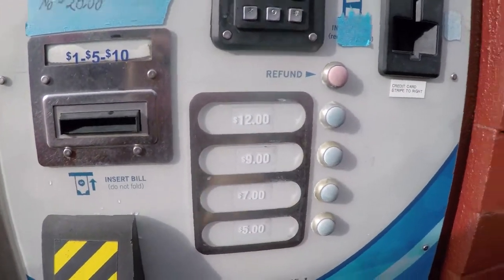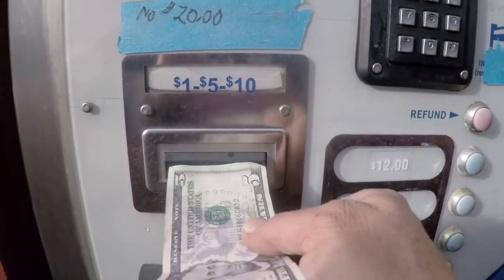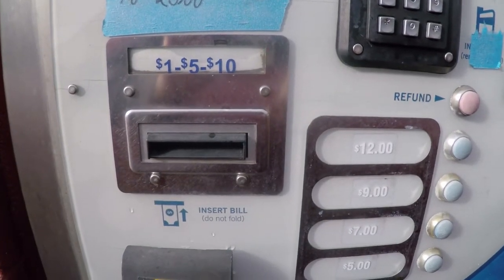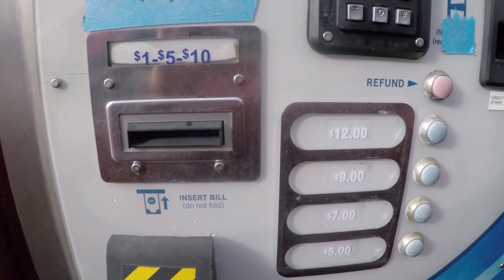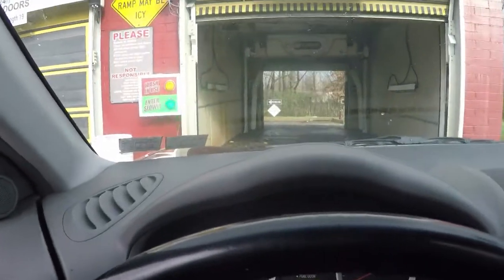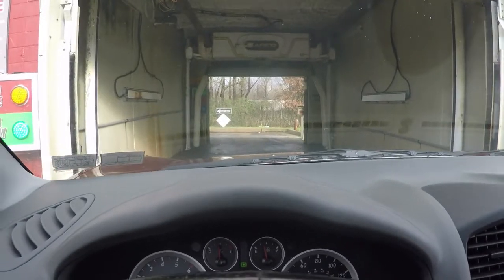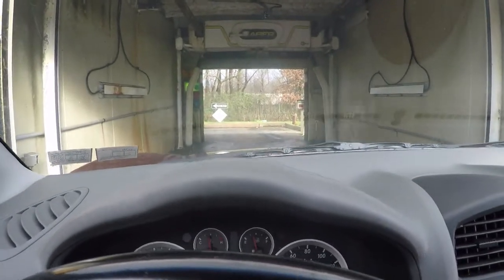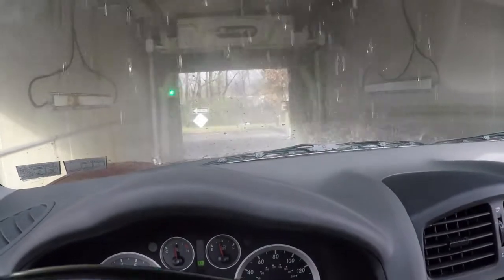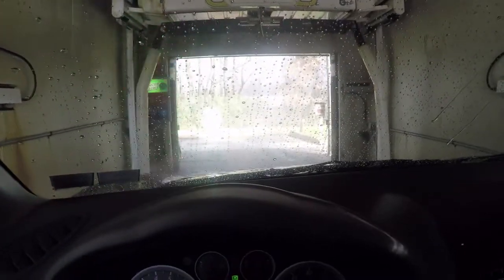You have selected the basic car wash. Please deposit $5. Alright, so we got the $5 package. If you would like a receipt, press refund now. Ready to go in. And what's great is it has an underbody wash. So there it is, and everybody drives real slow over it, as you should. Get all that salt off the bottom.